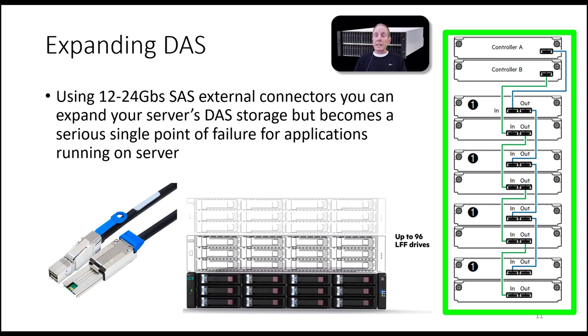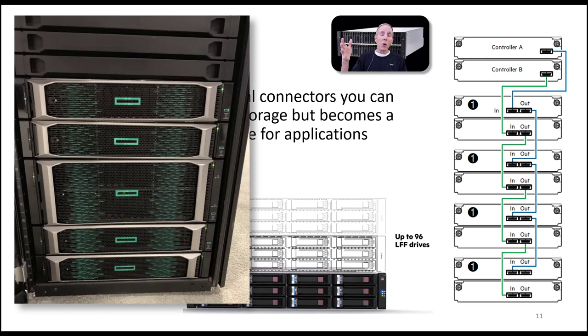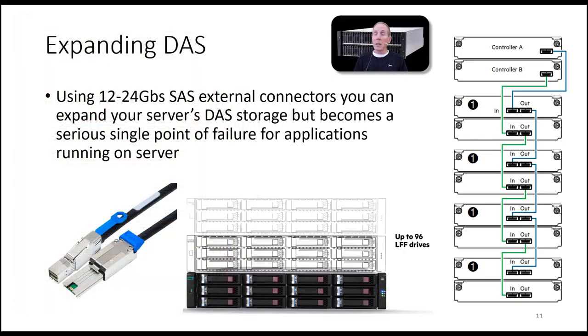The problem with this is it has plenty of storage, it's fast, and low latency, but it's a single point of failure. Anything goes wrong in this chain, the application comes down. So you've got over $100,000 invested in this server storage scenario, and you still have a single point of failure. This makes any server administrator not sleep well at night.